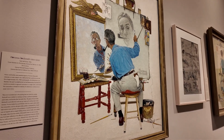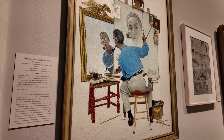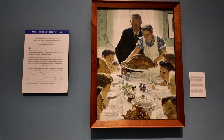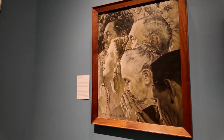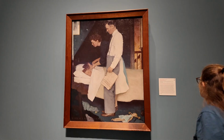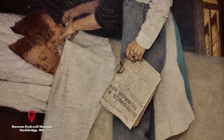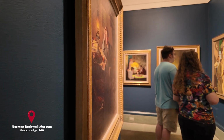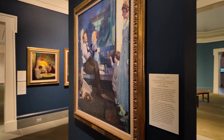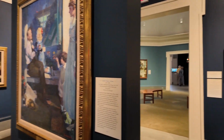This is one of the most famous of Norman Rockwell's paintings, but around the gallery there are loads to enjoy. This is part of his series, The Four Freedoms, FDR's Four Freedoms for Americans fighting in the war. Amazing paintings. But this is my favourite gallery. This room was dedicated to light, painters of light, Norman Rockwell and others.